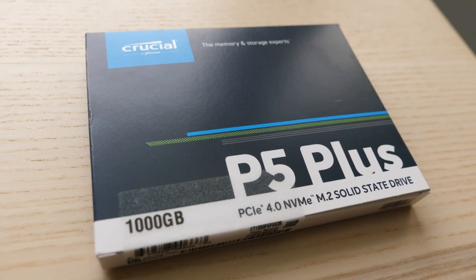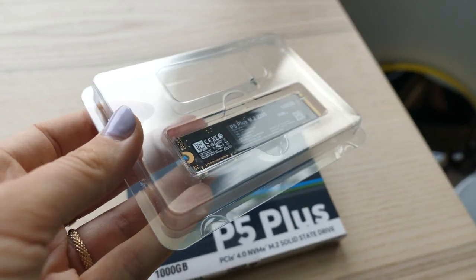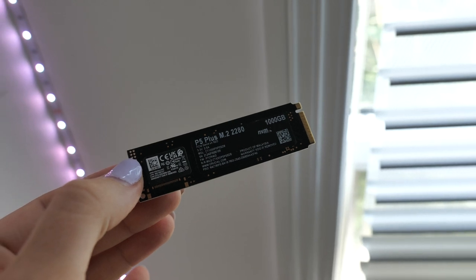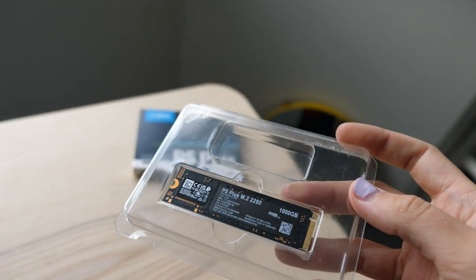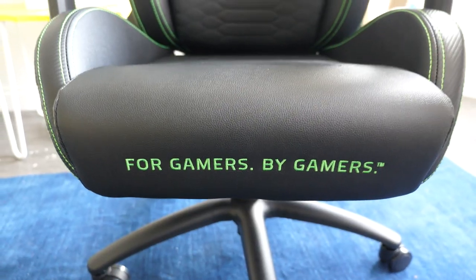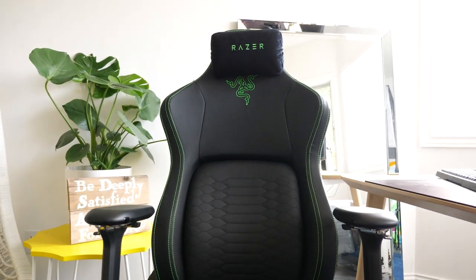Crucial P5 Plus Gen 4 NVMe SSD. Engineered for hardcore gamers, professionals, and creatives who demand high performance computing. This NVMe SSD is available in 1 TB and 2 TB capacities, so you can pay for the storage that you need. Includes SSD management software for performance optimization, data security, and firmware updates. Best Buy has everything you need to game your way and lots of options to get you what you need.